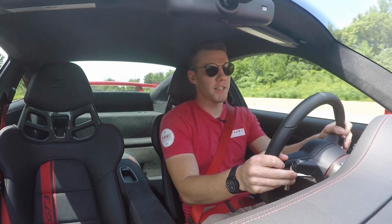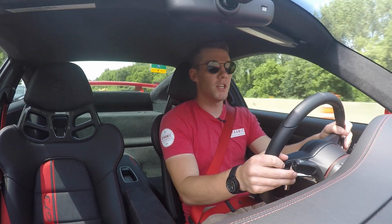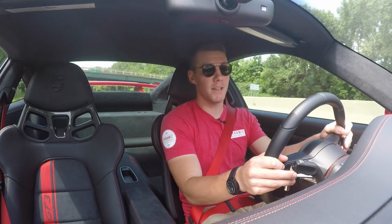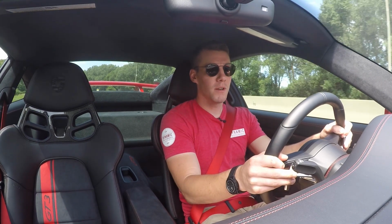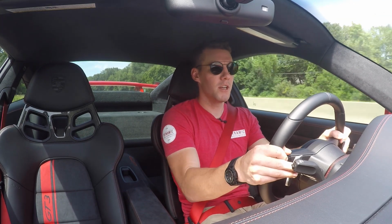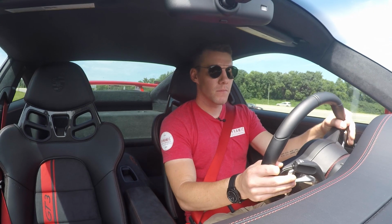At highway speeds, I'd say it feels pretty much identical to the GT3 Touring. That is to say, it's great feedback. It rides plenty comfortable. Even these seats, they're not like rock hard. They're still comfortable. It's just that they don't recline, you know. So that's the part that could get old.